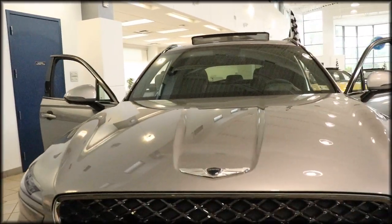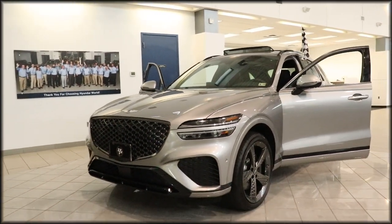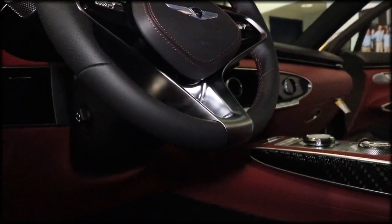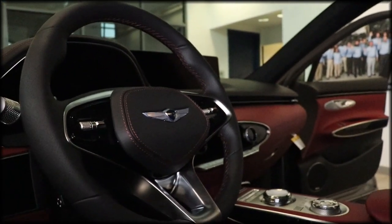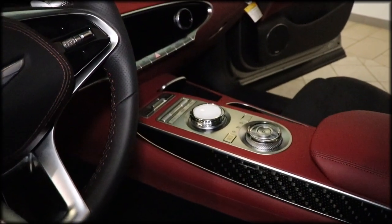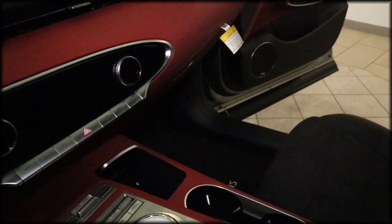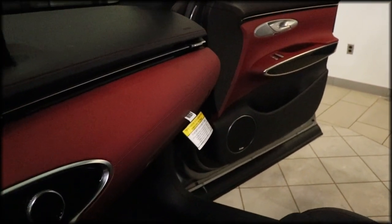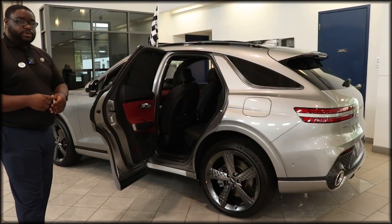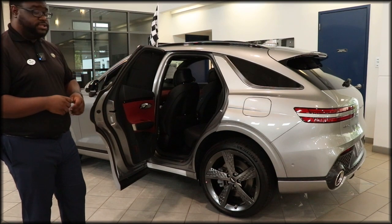Now, speaking of the interior, what you're going to learn is that Genesis does not skimp on the interior. And that's going to start with the 3.5 Prestige model, which will have a suede insert as well as leather materials there. So when you're using all 375 horsepower, you won't be sliding around on that seat like you might on the other competitors. This vehicle will come equipped with a tri-stage climate control. So all that really means is back here, you'll be one climate. The passenger and driver will be two separate climates. And then from there, you also have rear sunshades as well as rear heated seats.